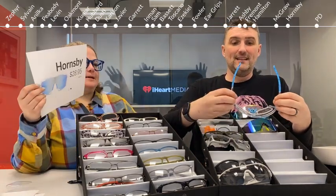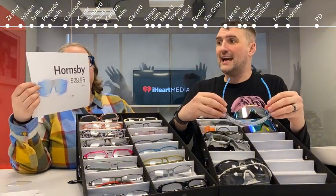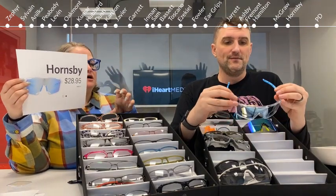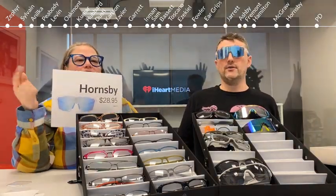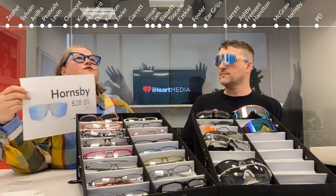Last but certainly not least, the $28.95 Hornsby. Now this one just makes me think of skiing, just because of the color combination. Nice. I feel like something magical is going to happen when I put these on. Like Mr. Freeze, Dr. Freeze, the obvious name. So I mean, they're just so fun. They're super fun and so useful.